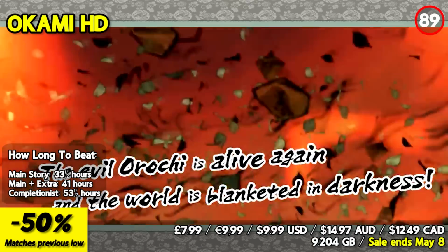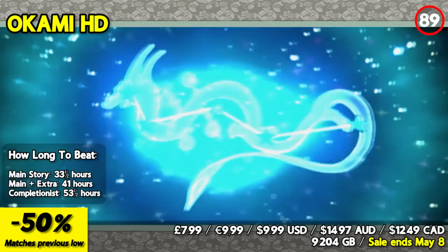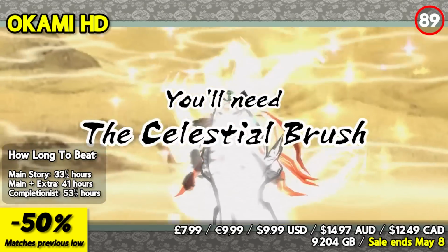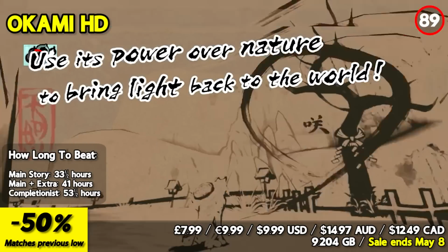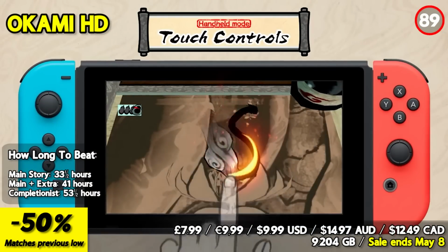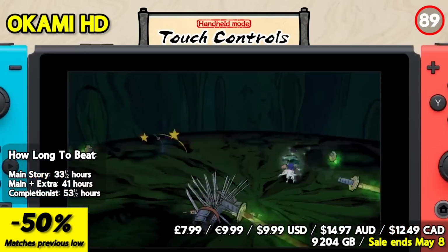OKAMI HD is a stunning remaster of the original game that was released over a decade ago. It's an action-adventure game that is heavily inspired by Japanese mythology and features a unique art style that is reminiscent of traditional Japanese ink paintings. The game is set in a world where a powerful demon named Orochi has been resurrected, and it's up to the sun goddess Amaterasu to save the land from darkness.